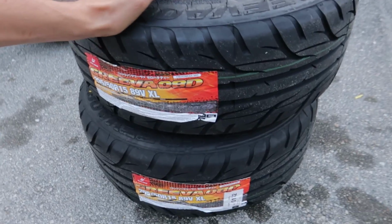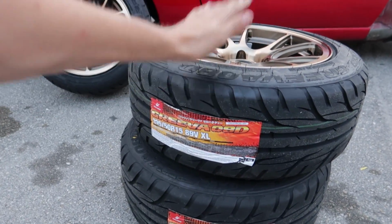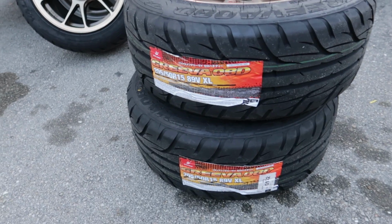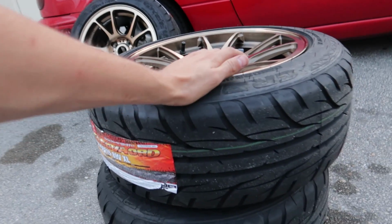One of my favorite things about Valino tires, if you guys don't know, they're engineered in Japan by some of the world's best drifters. The entire company is run by car nuts, so they're literally a product made by car enthusiasts for car enthusiasts, and they're just overall the best tires I've ever had on my cars.